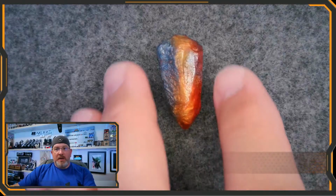So we'll go ahead and move to the 4th Kyber I got. Now, this Kyber that I've got in my hand, that I'm going to put on screen here for you in just a second, this particular Kyber, if I can get it to sit in the right place, this is one of the private reserve Kybers.